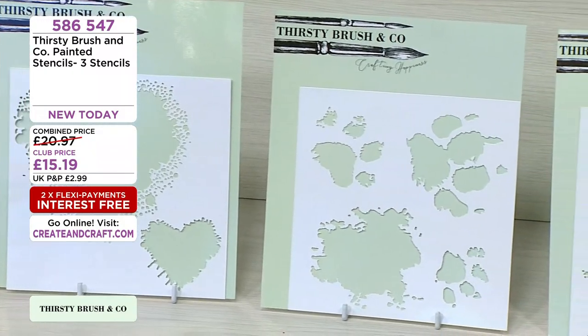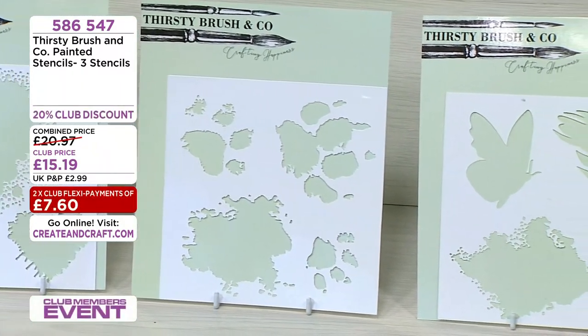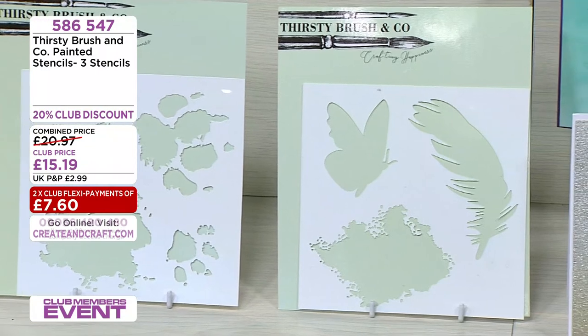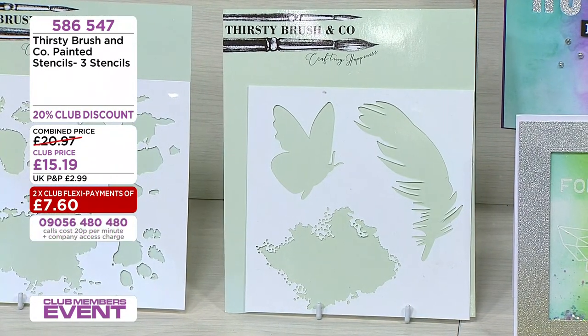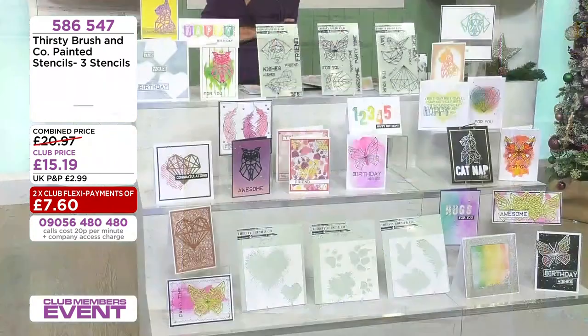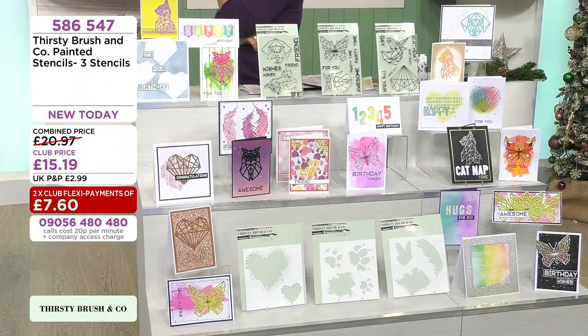I love those paw prints, honestly. They're gorgeous. Then you've got this splat in there. There's a butterfly. It's not a splat. It's more of a splot. Splot's not a word, is it? More of a blot. And I don't think that does them justice.